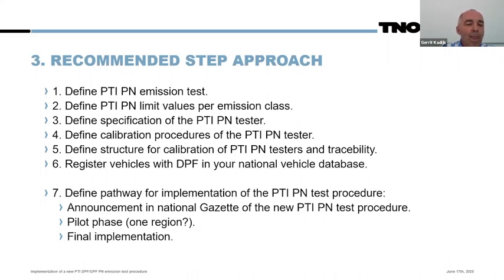So I can imagine that you continue testing vehicles without DPF with smoke emissions. That's the case in the Netherlands. Vehicles without diesel particulate filter still must fulfill the smoke emission test, and vehicles with the diesel particulate filter have to fulfill the new particulate number test. Once you have this partition, you need to register for operators if vehicles are equipped with a diesel particulate filter.